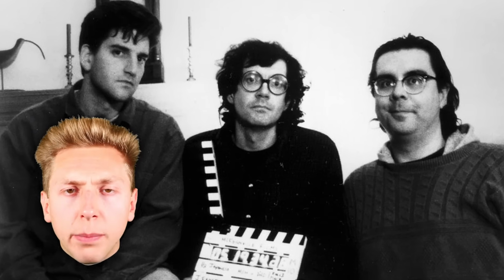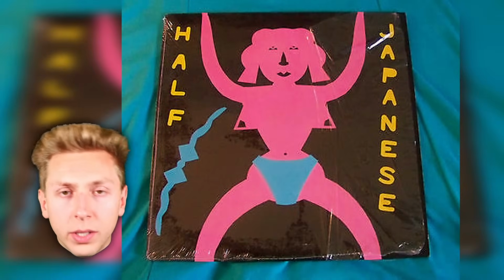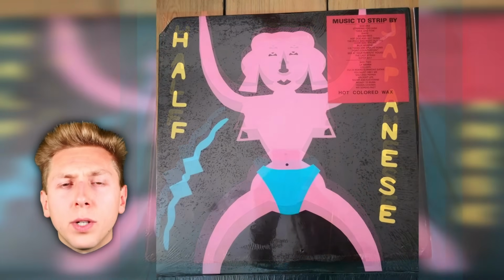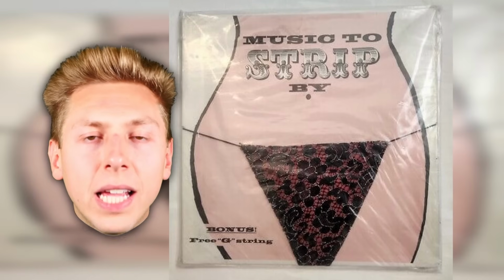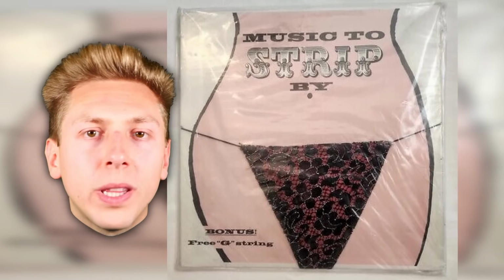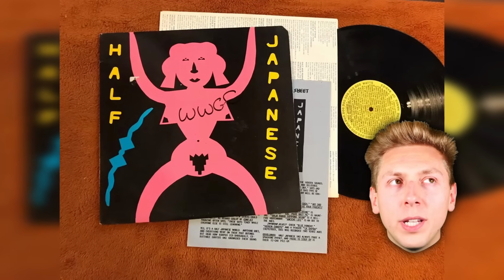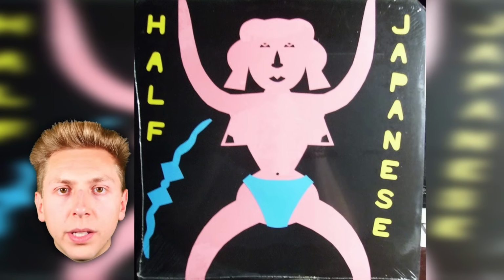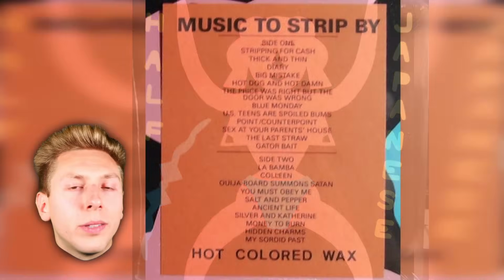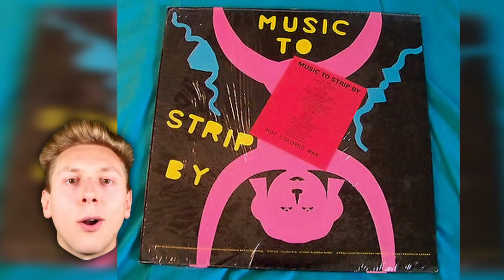In 1987, American art punk band Half Japanese released their album Music to Strip By, and for the vinyl press, to tie in with the album's name, the character on the front cover had a pair of underwear that could be peeled off like a sticker. This is likely a reference to an album from the 60s with the exact same name that did the exact same thing. This is a rare example of nudity that is so basic, I'm not even worried about revealing it here. Like with all sticker records, finding a copy with the sticker still intact is the goal, this time with two stickers, as the back cover also had one to obscure the indecent artwork.